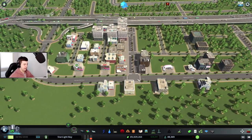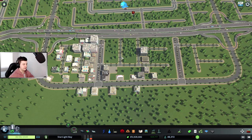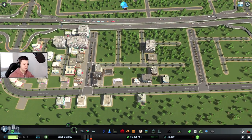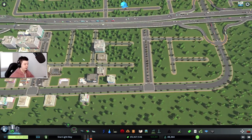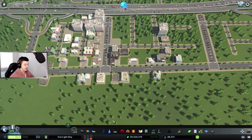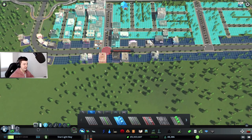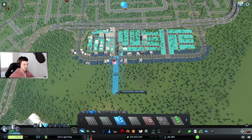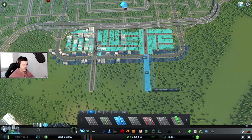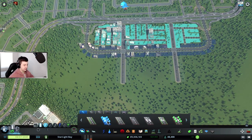Now, this is all high density, commercial, and all that jazz. We've got some office complexes coming in here, so all our highly educated employees will be able to work in this area. This area can easily be expanded. We may even add some more roads in, so then we can develop this area in the future, like so. We're going to add some more roads in, so give me one second.